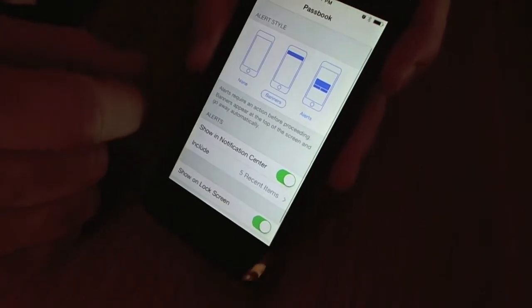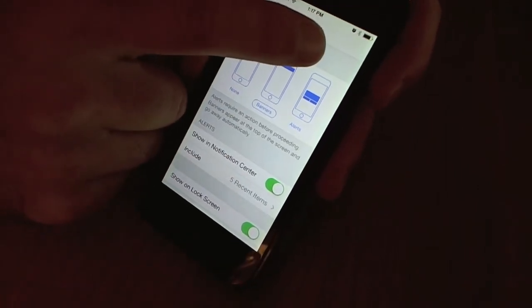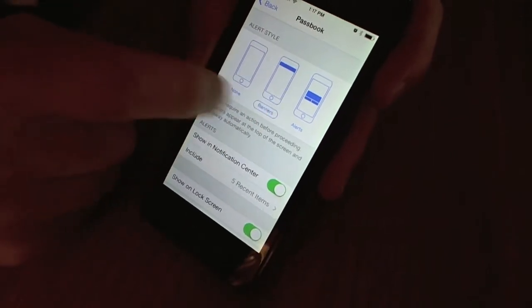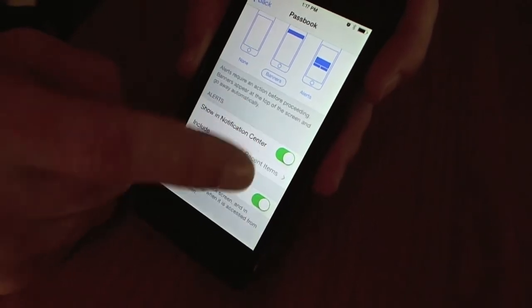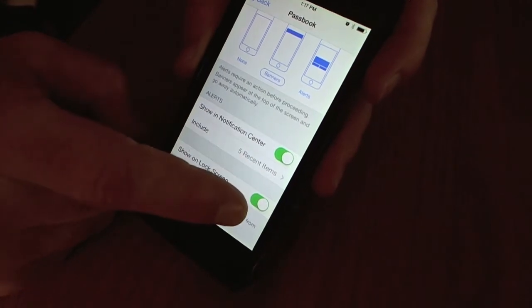If I go into Passbook, I've got a couple of things. In iOS 6, there used to be an on-off switch up here in the upper right-hand corner. That's no longer there anymore. Everything is below the alert styles now. And what I've found is you want to turn on or off anything that you don't want to happen. So show in notification center, show on lock screen.